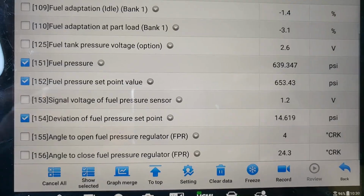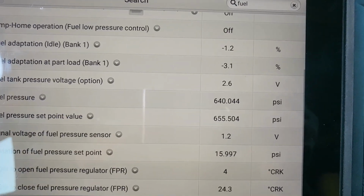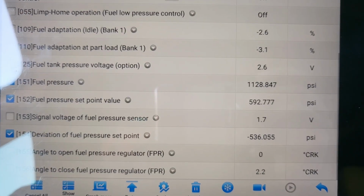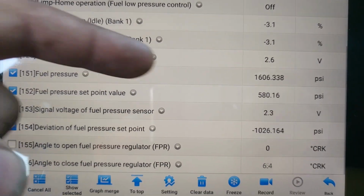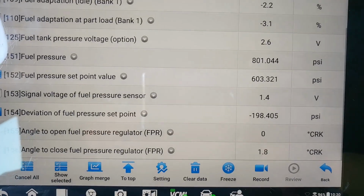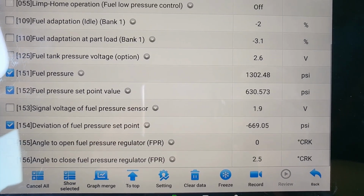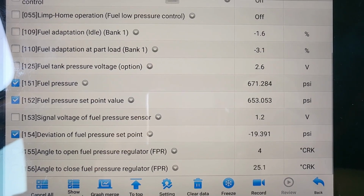So stay tuned. I'm looking at the fuel pressure right here, and it looks normal, and with a step on the gas the fuel pressure also goes up. So fuel pressure looks normal, although it's not acting up.